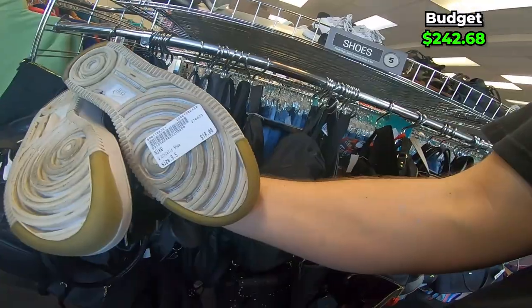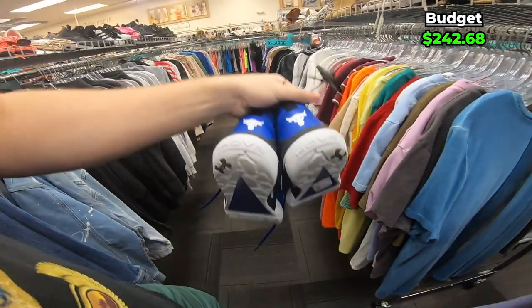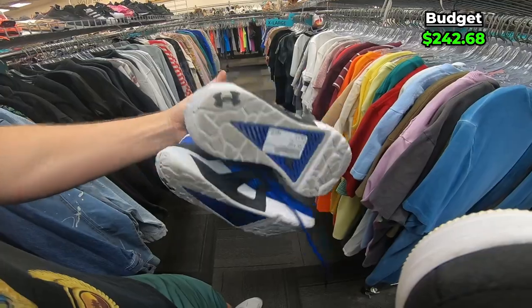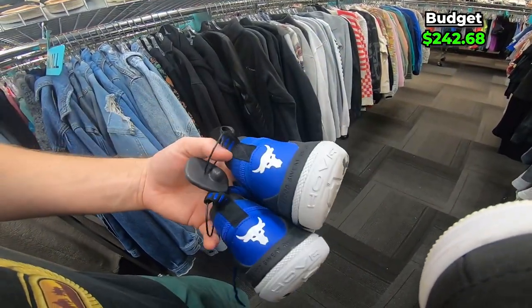Flynet Air Forces, 18. And they got quite a bit of heel drag. We got some really loud music once again, so I'm back. We got some Under Armour Project Rocks. Project Rocks are always really good shoes to pick up. These were only $25. Easy money.